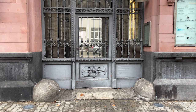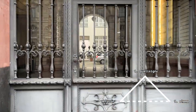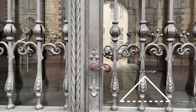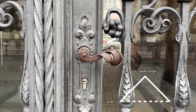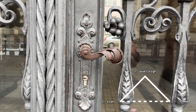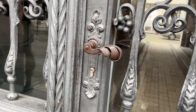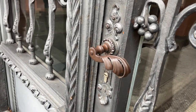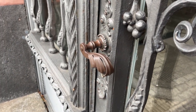When observing the handle at a distance, the triadic sign model for this door handle is rhematic, iconic, qualisign, where the aesthetic form of the door handle is appealing to the senses to the interpretant, resemblance of a leaf as an object, and captivating a strong material appearance. The clear and strong symbol of the acanthus leaf ornament resembling longevity enhances the door as an artwork. The material emerges as the very existence of human embodied immaterial emotion, feelings, and wisdom.